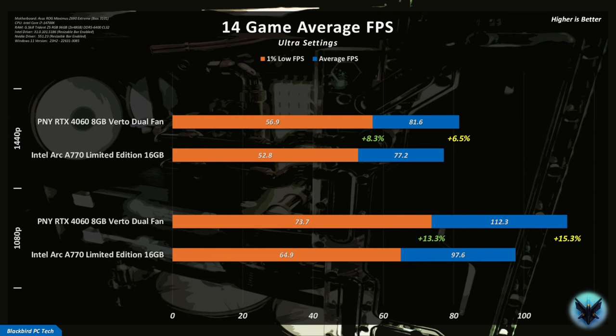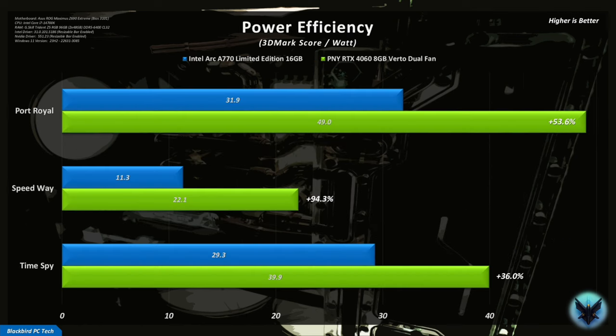When you look at the average performance across 14 games, the FPS advantage for the 4060 is around 15% at 1080p, dropping to around 7% at 1440p, which is a meaningful difference and represents a distinct advantage for the 4060. When we look at power efficiency, this advantage extends further, with the 4060 achieving this performance at significantly lower power draws. What happens when we look at cost?